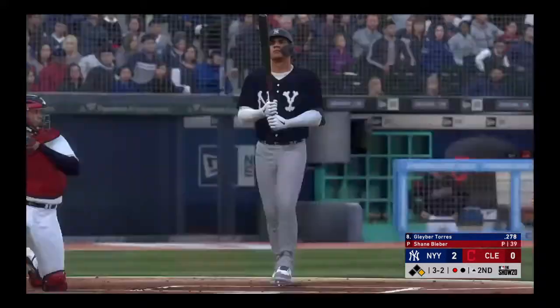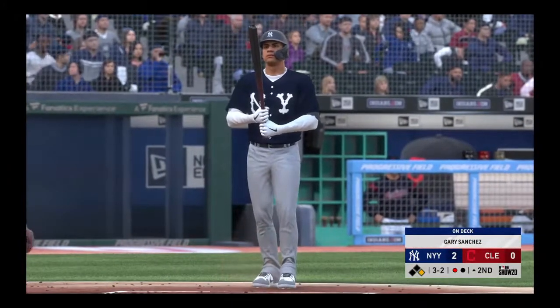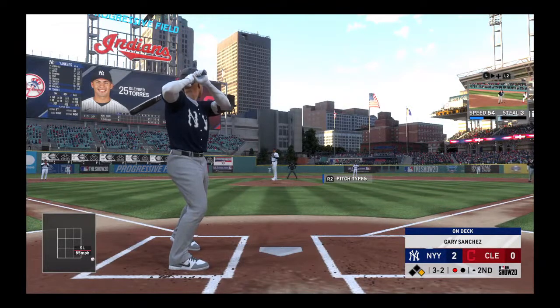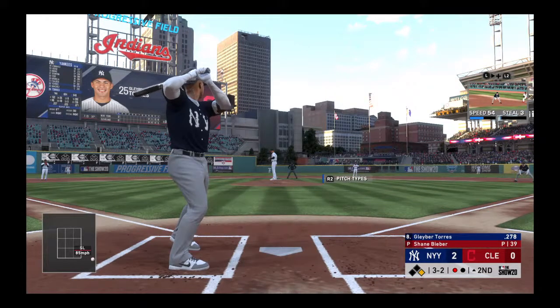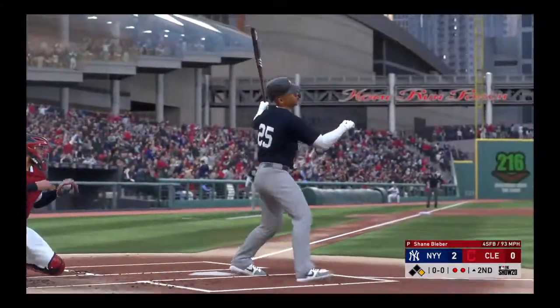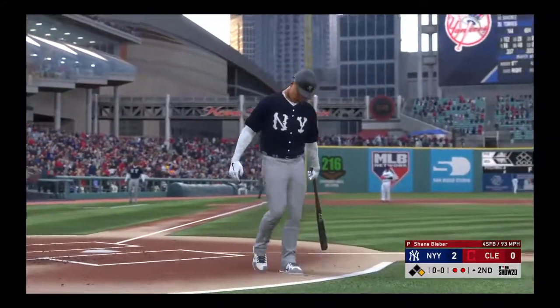Went to the slider to try and get him to chase, but it's full now, 3-2. We could see the runner in motion here on a 3-2 count with one out. There's a pretty good chance he's going to get a pitch to swing at, and if not, it's ball four anyways. And a fastball swung on and missed as he just reared back there, 2 away.